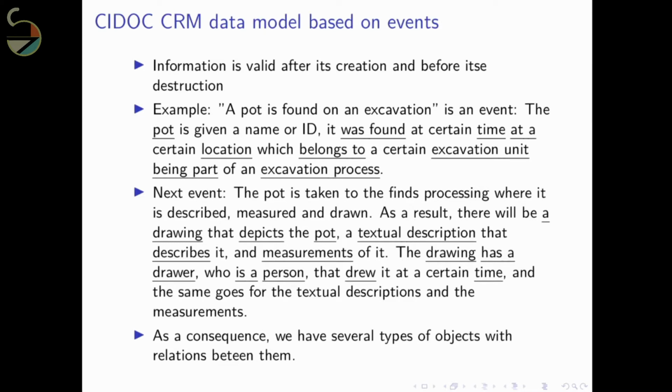The CIDOC CRM model itself is based on events. Everything can be recorded with time information. For example, during an excavation, everything takes place in time and place. Everything is discovered at some point. Finds are found at some point. Documentation is created at some point. People become members of the project at some point and leave. This means that you could document the whole excavation process using CIDOC CRM rather well, because you can document the events that actually create and affect the data.